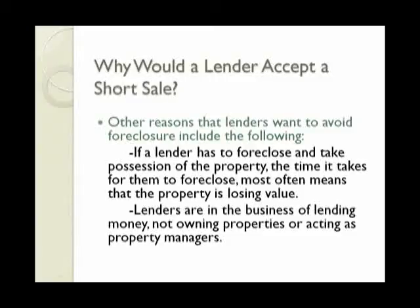Absolutely. They're in the money lending business, not the property management or property owning business, hence the term distressed property. It is not their job to own properties, and they don't want to. They also don't want to spend money watching a property deteriorate in condition, and many times properties become vandalized after foreclosure. There was a statistic recently, though things are changing, that at one point lenders lost an average of 18% in a short sale on a loan versus 40% in an REO. That's a dramatic difference, so obviously it's in their best interest to accept the short sale on a property.